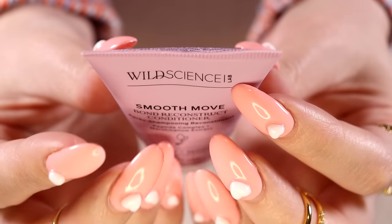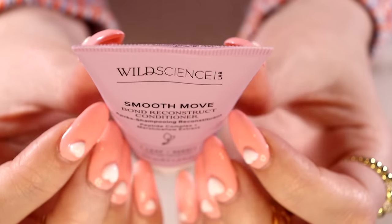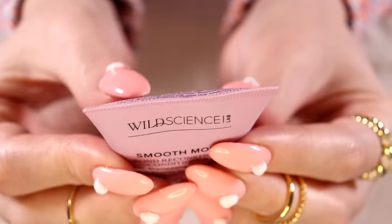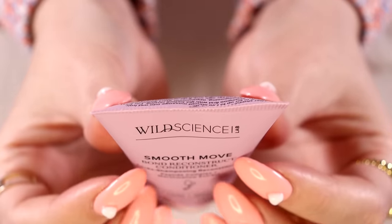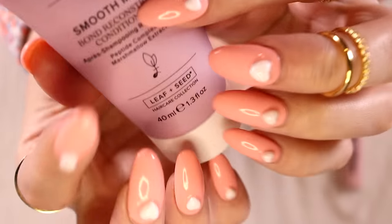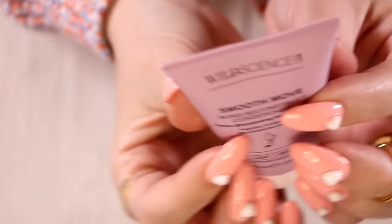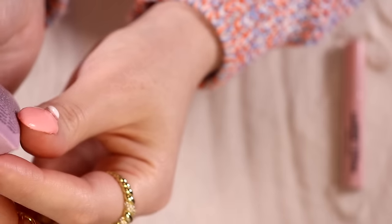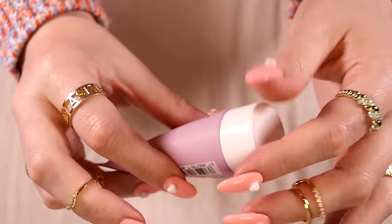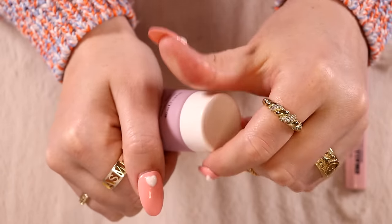Okay, after shampooing, apply and massage into wet hair. Leave in for up to 2 minutes before rinsing. Up to 2 minutes, that's not long. For best results, shampoo first with Smooth Start shampoo, of course. But you didn't give us both, so I'm not going to do that. I don't know if I will use this, to be honest. It's rare that I'm actually going to use a conditioner.